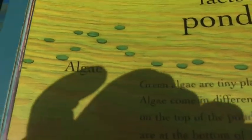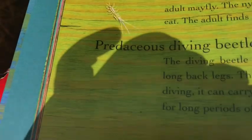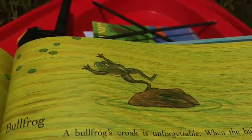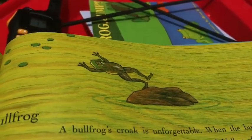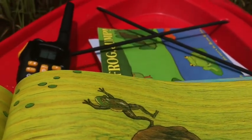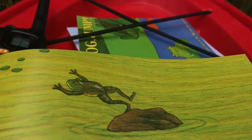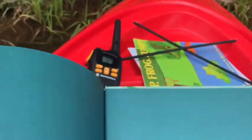So today we're going to be looking for algae and maybe some mayfly nymphs. Maybe we'll catch some diving beetles. And maybe we'll even get, I know I'm not fast enough to catch a frog, but we might be able to see some tadpoles and maybe some pollywogs and some froglets. And we'll be on the lookout for these other creatures as well.